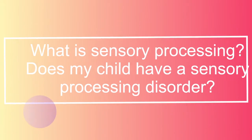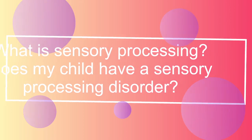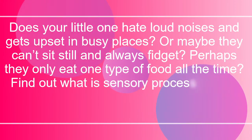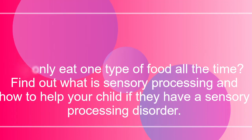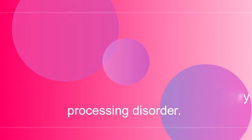What is sensory processing? Does my child have a sensory processing disorder? Does your little one hate loud noises and get upset in busy places? Or maybe they can't sit still and always fidget. Perhaps they only eat one type of food all the time? Find out what is sensory processing and how to help your child if they have a sensory processing disorder.